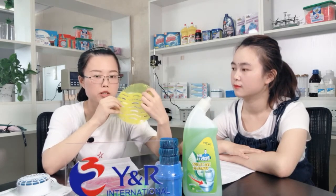Just one piece of urinal screen mask can solve all your problems. And you can look at what I'm holding. This is the product I would like to introduce to you today. It is called a urinal screen mask. Also, we can call it a urinal screen deodorizer, urinal cake, or urinal pads.